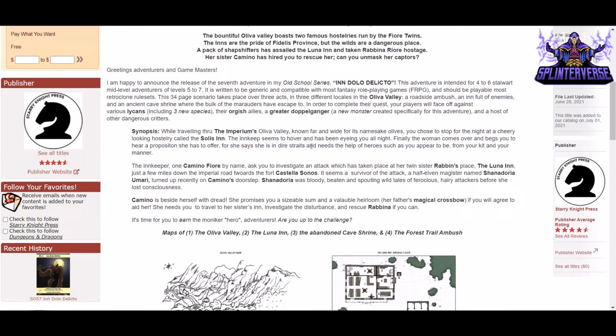Okay, so it goes beyond the traditional werewolf. They're orcish allies, a greater doppelganger, which is a new monster created for the adventure.